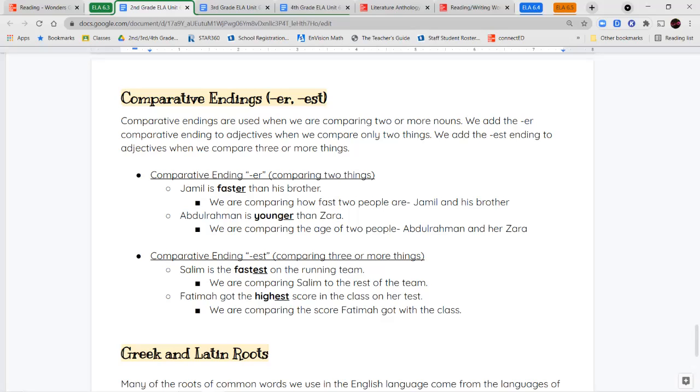Now, if I'm comparing 3 or more things, that's when I'm going to use my EST ending. I can say Salim is the fastest on the running team. So I'm comparing Salim to everyone else on the team. Or Fatima got the highest score in the class on her test. So I'm comparing the score that Fatima got with the score that everyone else got.